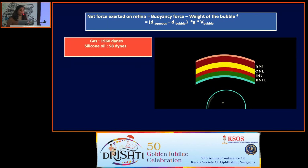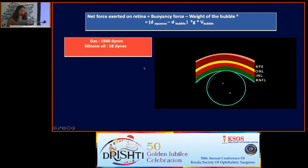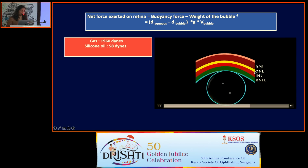So when a tamponade is applied, the net force is equal to the buoyant force minus the weight of the bubble. The difference in the buoyant force and the surface tension between gas and aqueous is vastly different, but compared to aqueous and silicone oil it is only a small value. When we calculate this, the net force applied by the gas on the retina is more compared to the silicone oil. This video shows the effect of the bubble on the retinal layers. You can see that the ONL is thinning.